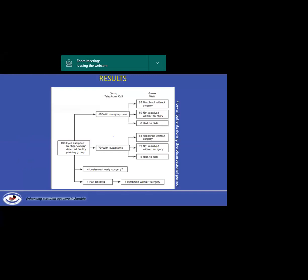And in the result, the first result you have here is a flowchart of the patients who underwent the observational period. It shows that 107 patients entered, and 133 eyes were assigned to be observed. At 3 months of phone calls, after the parent was called, the total of eyes that were asymptomatic was 56, and 72 were symptomatic. 4 of these were due to worsening of the condition, and the other two, in the second month, because of cellulitis. And for one patient, the data was missing.